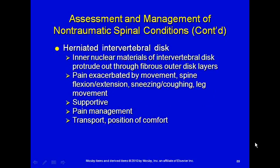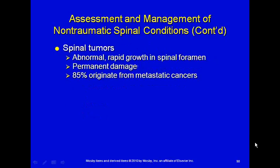Herniated intervertebral discs. The internuclear materials of the intervertebral disc protrude through the fibrous outer disc layers, so it puts a little pressure or pain on the spinal cord, and that pain is exacerbated when you move, when you flex or extend, when you sneeze or cough, or when you move your legs. Here, treatment is basically supportive, in a position of comfort, and give them something for pain.